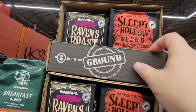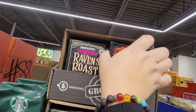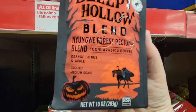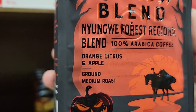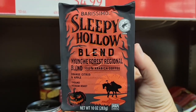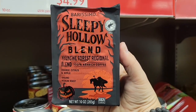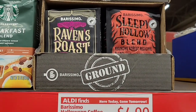Sleepy Hollow. Now my husband loves, this is one of his favorite stories. It's the Legend of Sleepy Hollow. And look how cool this coffee is. But it's just the flavor, orange, citrus, and apple. Now that sounds really good as a tea. I'm not sure as a coffee, but the packaging is so cool. I almost just want to get it just for the packaging because it's so cool looking. It's $4.99, so it's not a horrible price.